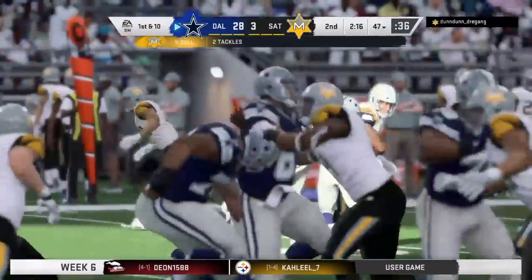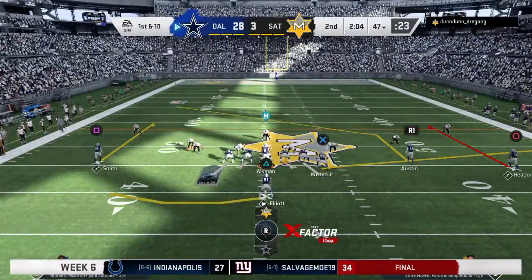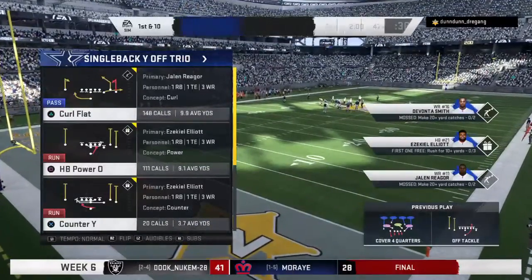Give them 15 there, and the Cowboys have a first. Ready. A gain of 15. Mike 56. Straight back. And we've hit the 2-minute mark in this first half of action.